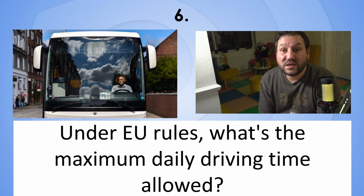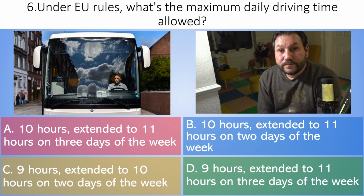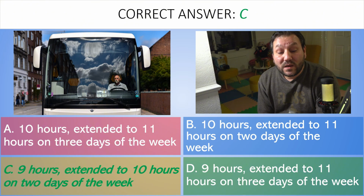6. Under EU rules, what's the maximum daily driving time allowed? A. 10 hours, extended to 11 hours on 3 days of the week. B. 10 hours extended to 11 hours on 2 days of the week. C. 9 hours extended to 10 hours on 2 days of the week. Or D. 9 hours extended to 11 hours on 3 days of the week. Correct answer is C. 9 hours extended to 10 hours on 2 days of the week.